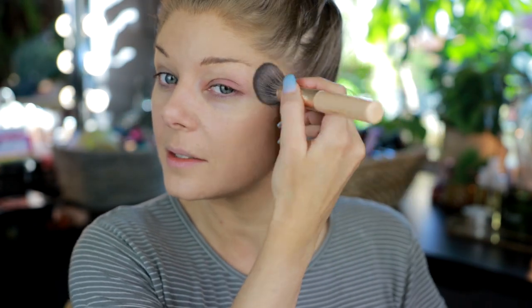I'm so sad that I'm all swollen. Poor eyes, poor eyes. Okay, I am gonna do some concealer. Wait, I have some things here. I'm gonna do some concealers and some brows. Concealers and some brows, yes.